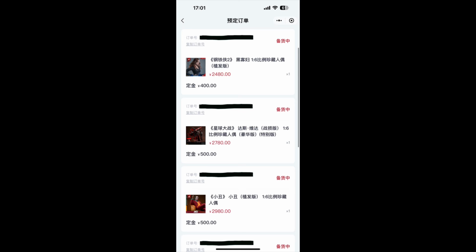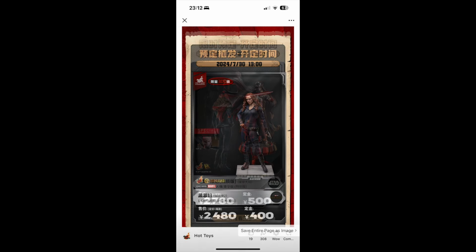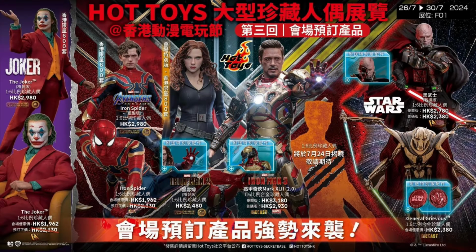So, that's my experience pre-ordering figures today. Despite the challenges, I'm still very happy with the figures I managed to secure. The Joker will mostly be released at the end of this year, and the Black Widow and Darth Vader, as well as General Grievous, will be released at the end of next year, so we'll have to wait for a really long time. I'm afraid that I might not be that interested in these figures anymore, but I hope I'm still interested in them.